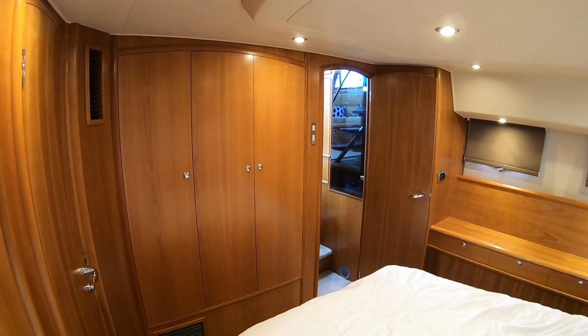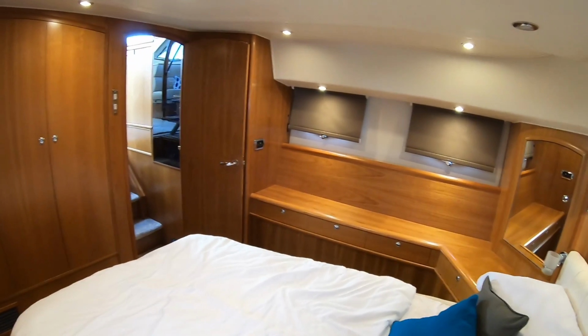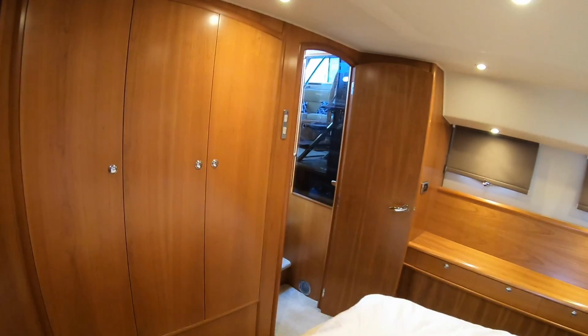And what I was mentioning earlier about it being a very boaty boat, with the way they've done this woodwork and the portholes and so on, it feels like you're on a boat, which is kind of the idea, really, isn't it?